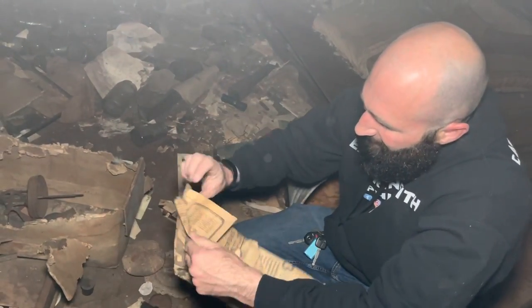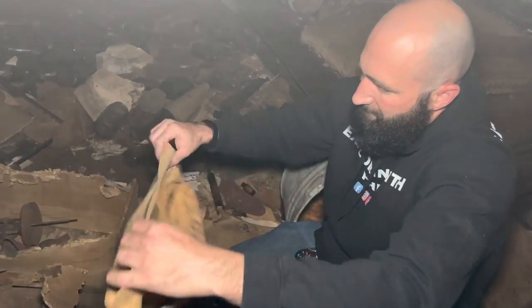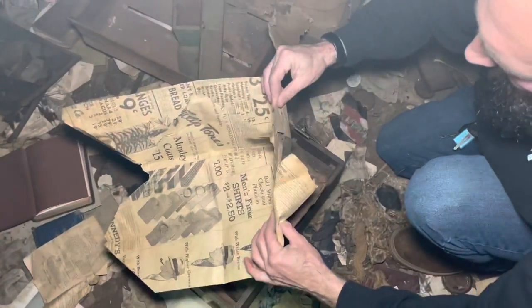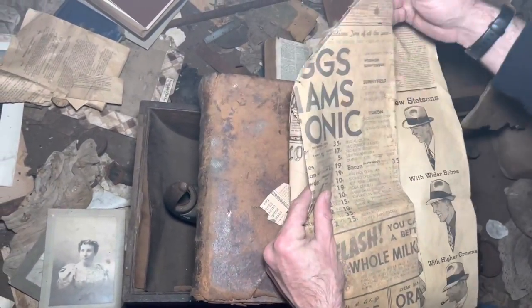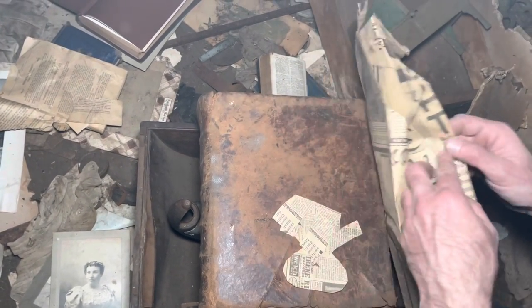Ballin'. All right, let me see if I can take this apart without destroying it. Ah, damn it. Sorry. Men's shirts, 2 for $2.50. That is cool. That should show you how old this is. It's at least the 60s. Maybe even older. Bacon, 35 cents.